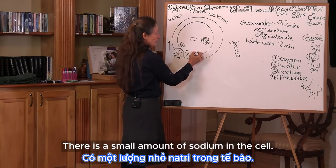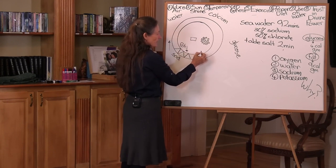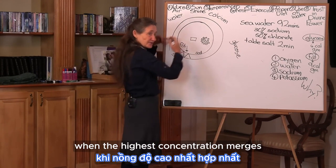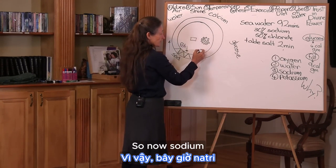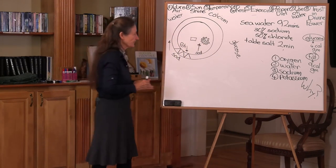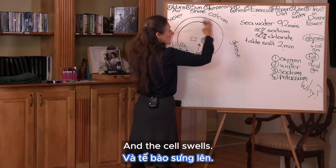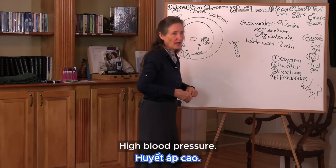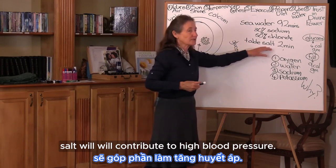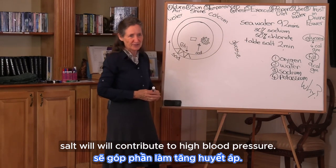There is a small amount of sodium in the cell, but when this happens, you see osmosis and diffusion happens when the highest concentration merges into the lowest. So now sodium levels inside the cell are rising, which they should not, and the cell swells. What's that called? High blood pressure. The doctor is right. Table salt will contribute to high blood pressure.